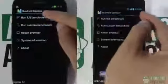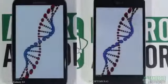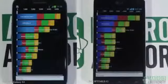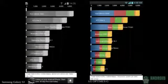Let's start with the first set of multi-purpose benchmark tests. First off, we will be performing the Quadrant benchmarking test on both phones. This test will measure the CPU, input and output, and 3D display performance. Let's see how the Snapdragon and Exynos will do in this round. Whoa! The Snapdragon S4 Pro is practically breathing fire with a score of 6,242 against the Exynos 4412's 5,461.